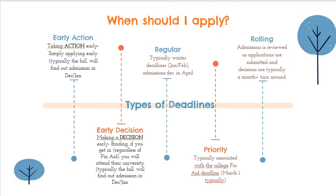All right. So when should you apply? We get this question all the time. Early action is, I'm taking action early. Think about running. I'm just going to get this done early. I'm going to find out early. All good. Early decision: I'm applying early, but my decision is made for me.